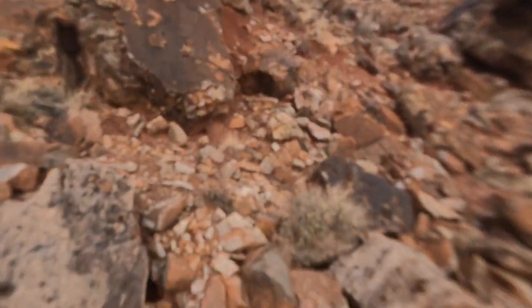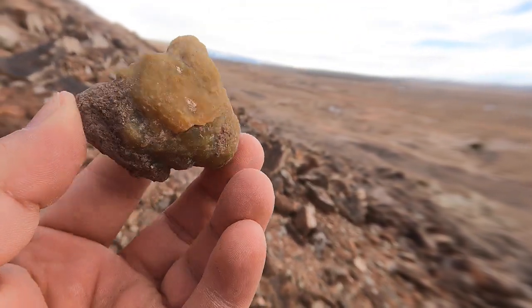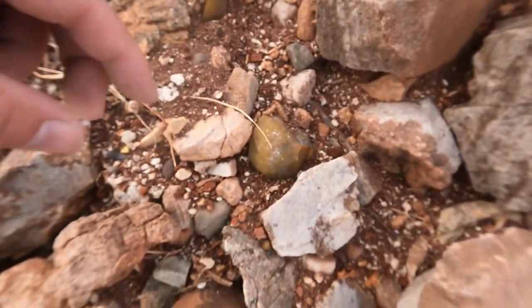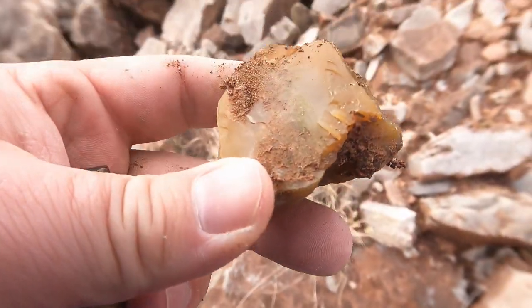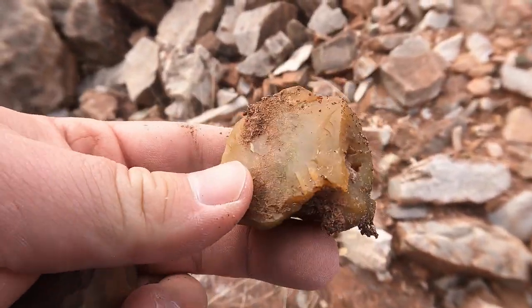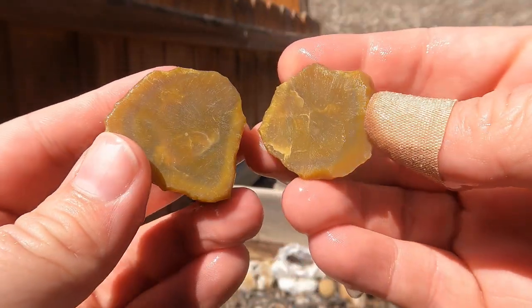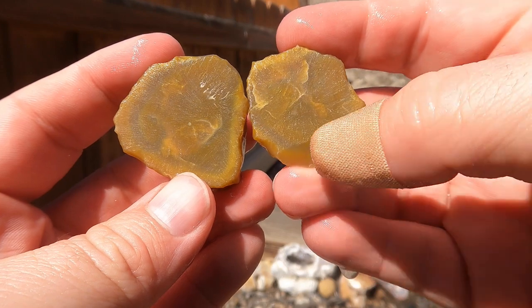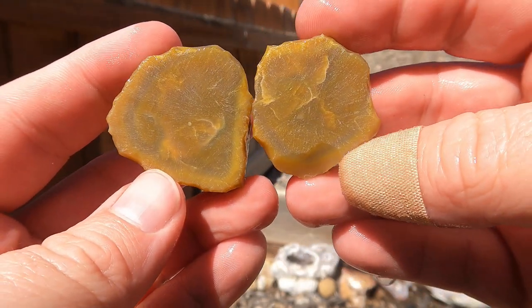That's cool. That's a good looking one. We'll take that one and cut it. There's another good looking one. Oh, it's already broken open. We'll still cut it. Here's this one cut open. Interesting. It's got this ring around it. It's a little different, huh?